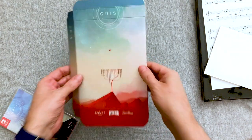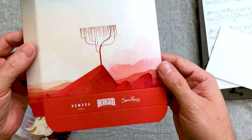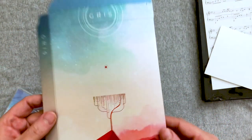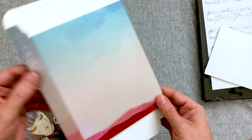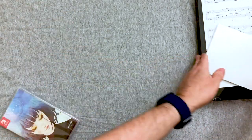If I'm missing something, you can tell me in the comments. But yeah, I guess I'll just keep this in the box, although that is a really gorgeous cover. So that's actually kind of nice. We'll set that to the side for now.